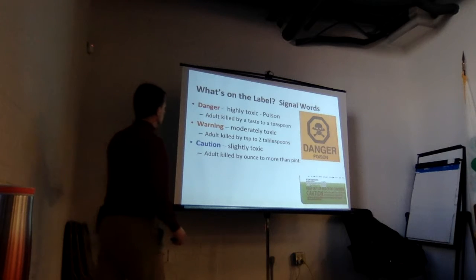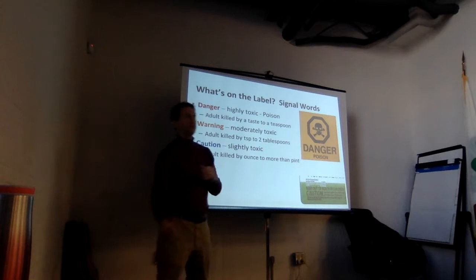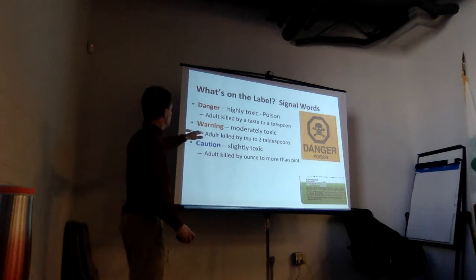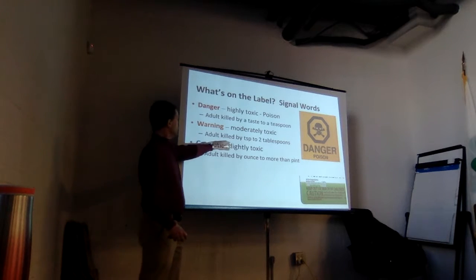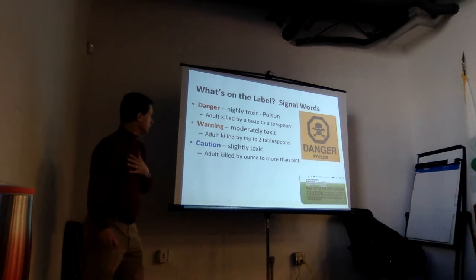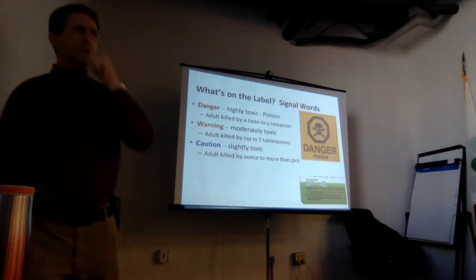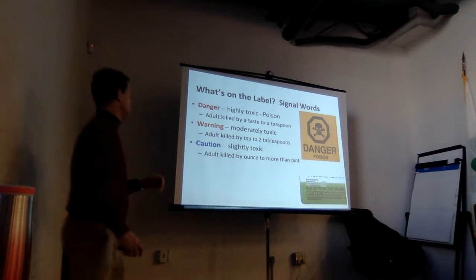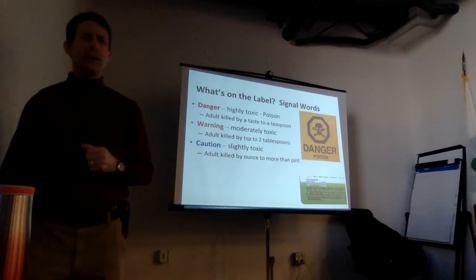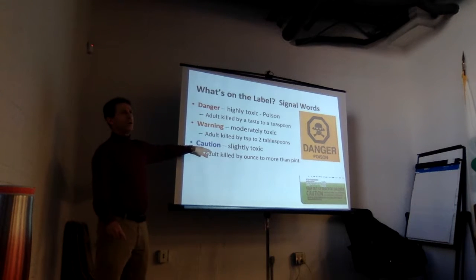And you can see here, for danger products, an adult could potentially be killed by a taste to a teaspoon. Warning is moderately toxic: an adult killed by a teaspoon to 2 tablespoons. And caution is slightly toxic: adult killed by an ounce to more than a pint. And in many cases, it would take a lot more than a pint to kill you. So when you have a choice, choose something that's got a caution signal word.